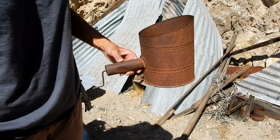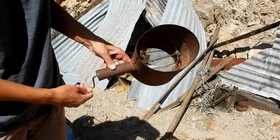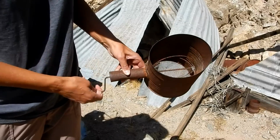Look at this old sifter. I don't know if it's for flour or if it's for some sort of ore. Maybe it was for sifting the ore, the fines, classifying them. That's pretty neat.